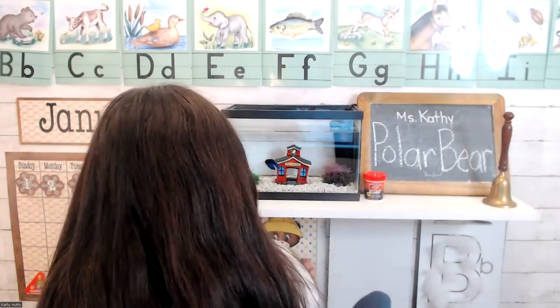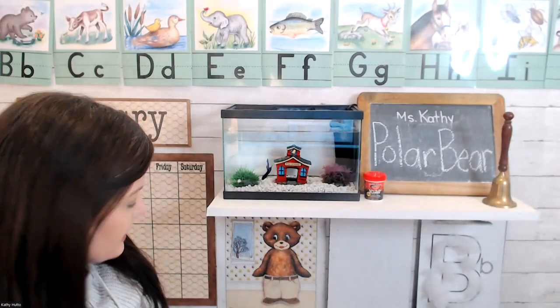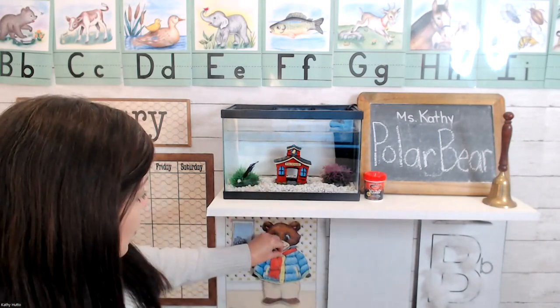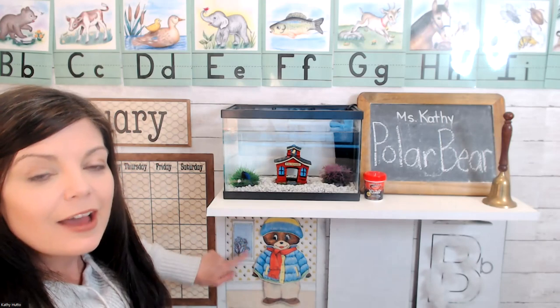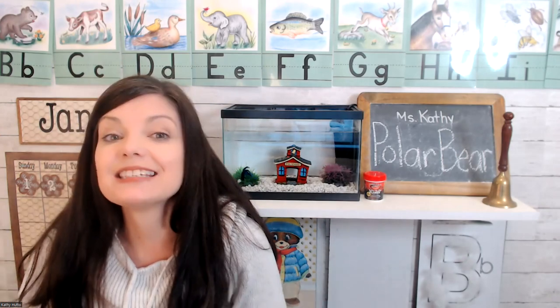Let's see. I think Weather Bear is gonna need some pants for today. And he's gonna need a shirt. And I think he's gonna need a coat. It's cold today. And a hat. Do you remember what season it is right now? The season is winter. Winter is the season.